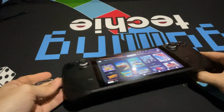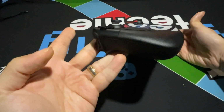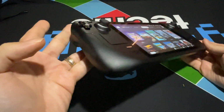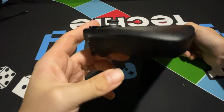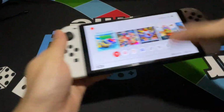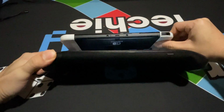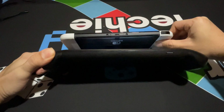And as far as the size, obviously the Steam Deck is a very thick console, as you're looking at there when you look at the thickness of this console here compared to the other one. The frame on this console here is 49 millimeters thick, so it's definitely a big boy. And then you got the Switch OLED here, where it's only 14 millimeters thick. You can tell very easily here that one is much thicker than the other.